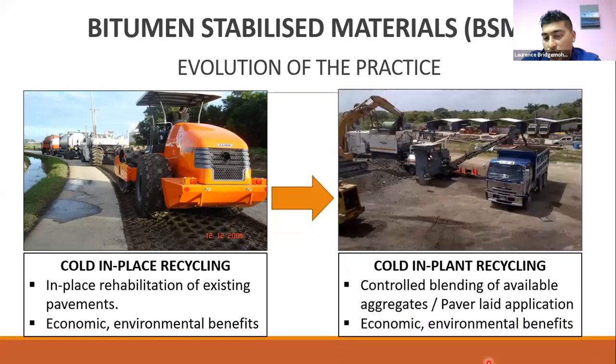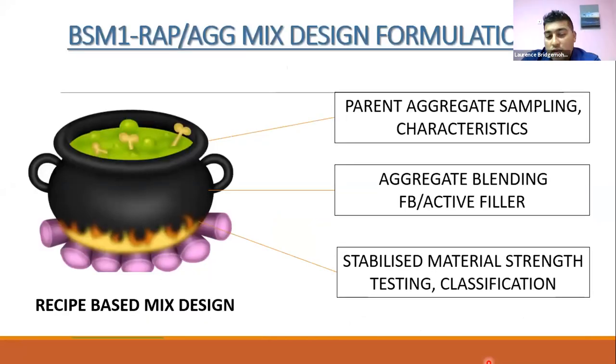With the introduction and improvement of technology, the cold-in-plant recycling technique promises to play a pivotal role in addressing the concerns of equipment, and of material suitability and availability for pavement systems. The cold-in-plant recycling technology allows the controlled blending of available quarried aggregates as well as reclaimed pavement materials. It allows for paver-laid applications, which promotes economic and environmental benefits to the industry. Much of the success involving applications locally has been a result of mix design formulations and structural design procedures, which have been implemented with best construction practices.